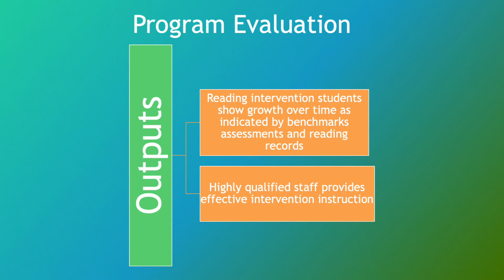Outputs for this program evaluation are twofold. First, of course, we want the reading intervention to show that students have grown over time as indicated by the benchmark assessments and reading records. But we also want to gain highly qualified staff who can provide effective intervention instruction. And that can happen if we follow it with fidelity. And that is one of the things that we're going to be looking for during this program evaluation.